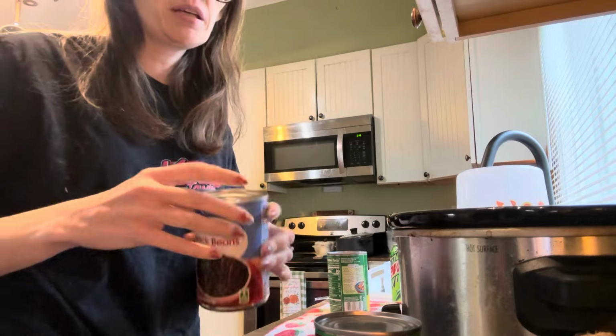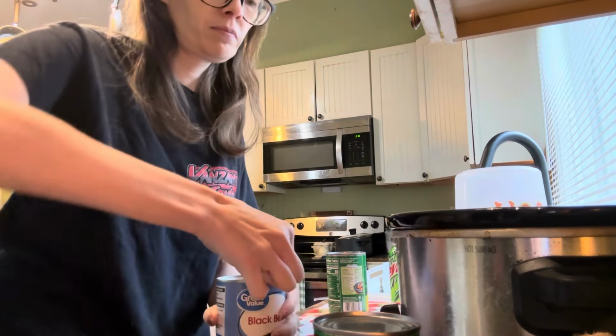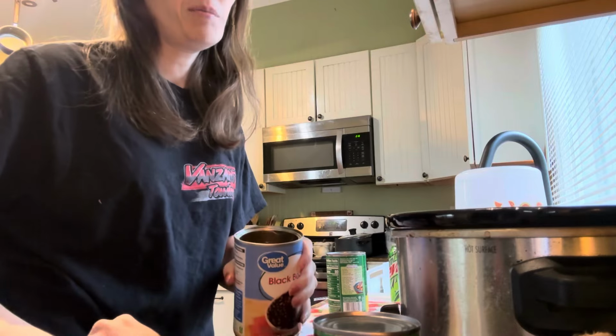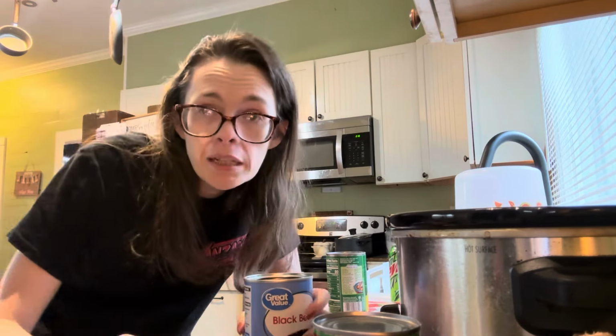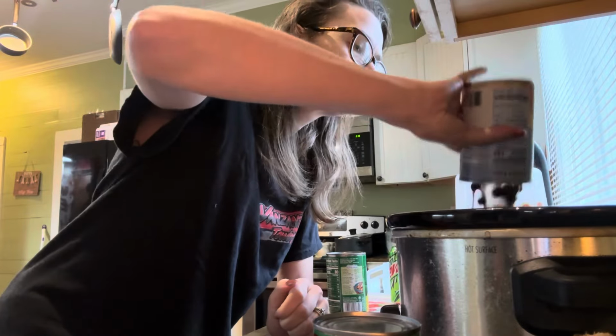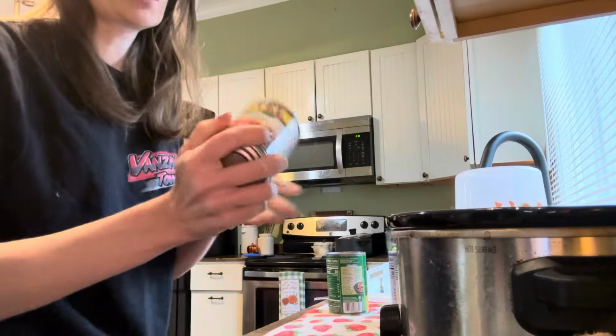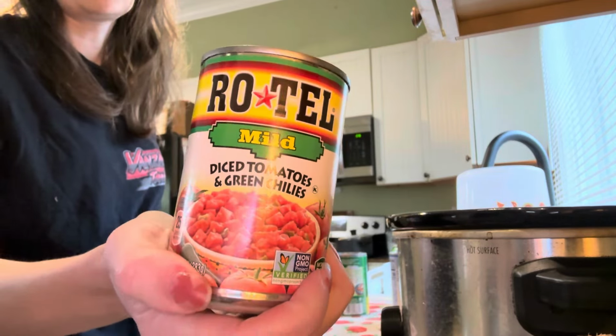And then I'm supposed to do a can of black beans. I'm not gonna drain them. Is that a mistake? I guess we'll find out. And we got a can of Rotel. Just got this diced tomatoes and green chilies.